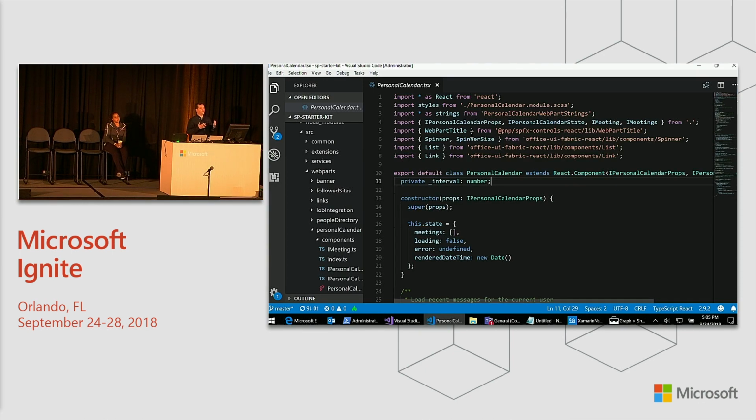SharePoint Framework is essentially a technology that allows you to use modern JavaScript and TypeScript libraries and infrastructures and streamline the process of getting that over into SharePoint. So if you're familiar with Angular or React, more React, I guess I would say, the idea behind that is to make it easy to take that code and push it into SharePoint as JavaScript. So in this case, that calendar component that shows my personal calendar is implemented as React.js.